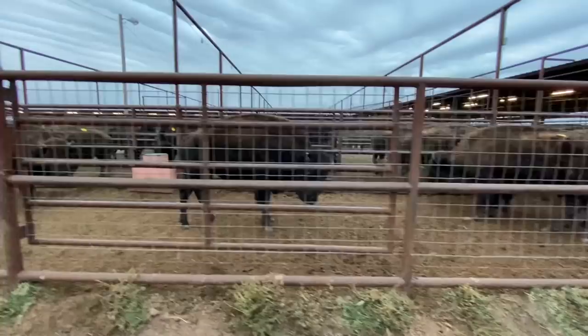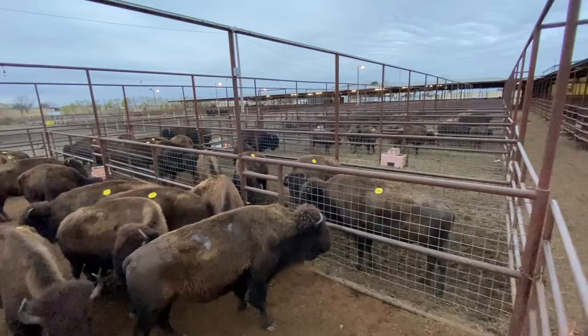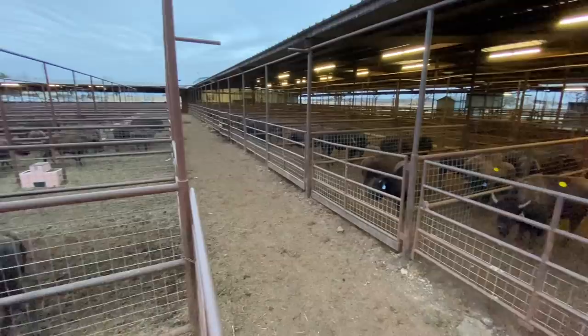Now that we've got all the bison worked, we've got them pinned up, and certain pins, according to their age, is how we pin them up. Starts with the oldest bulls, 5-year-old bulls, and it comes all the way down to calves. Now is also a good time to come in and look at all the animals.